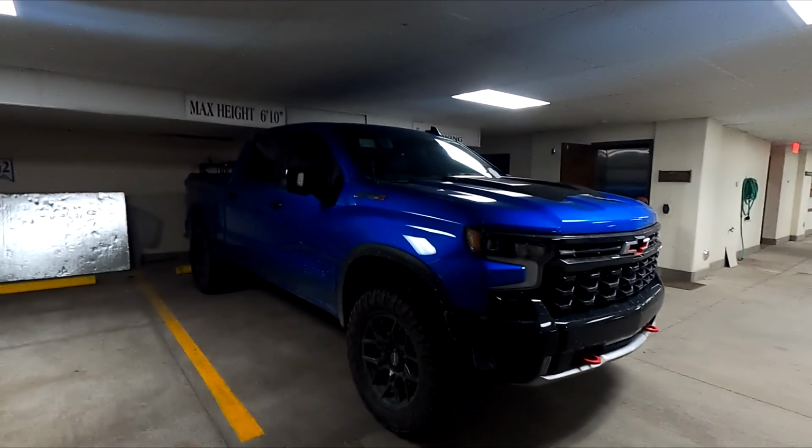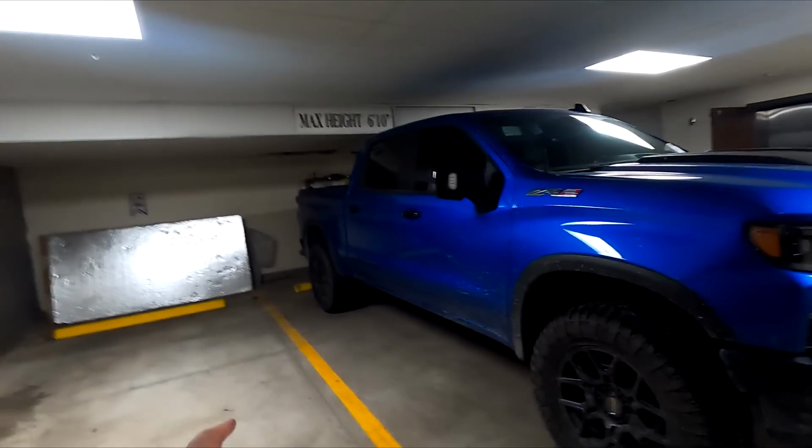But in the meantime, I'm loving the full-size truck. Just hate the situation I'm in. No one else is having these issues, so I don't blame Chevy in that regard. I guess I just got a lemon. The only thing I do blame Chevy for is the fact that they don't wanna help me.